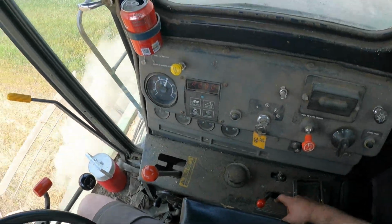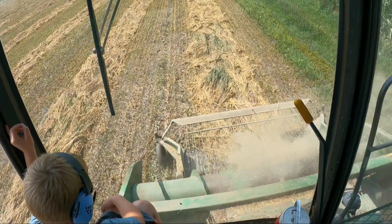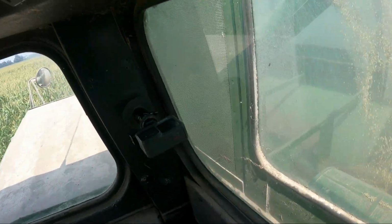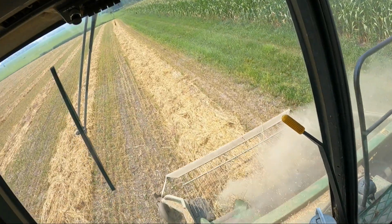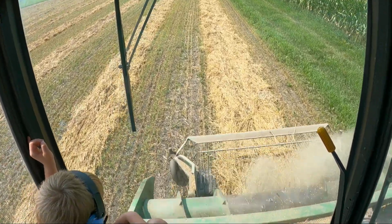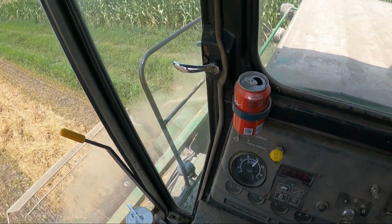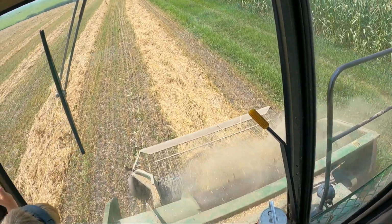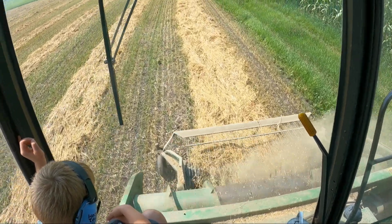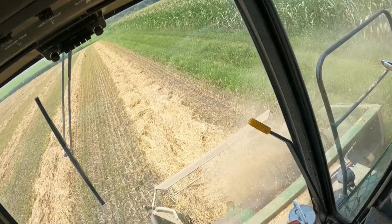For some reason, this throttle here likes to idle back on its own. Oh, there's actually oats coming out. That's a plus. Get to the end of the field and then we'll get out and check her out. But then I guess the new ones, instead of a vice grip, you'd have to call John Deere, so maybe a vice grip and old equipment ain't that bad.